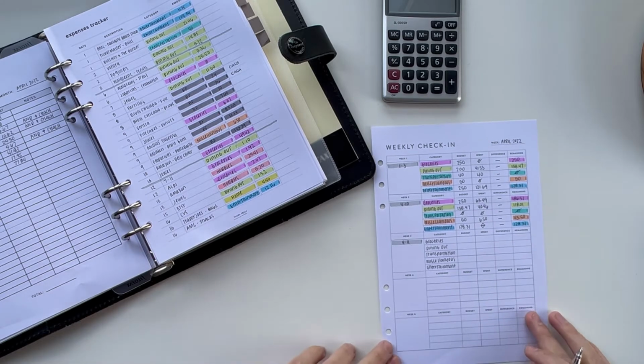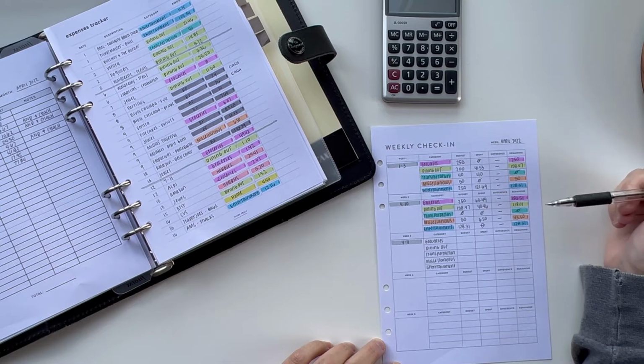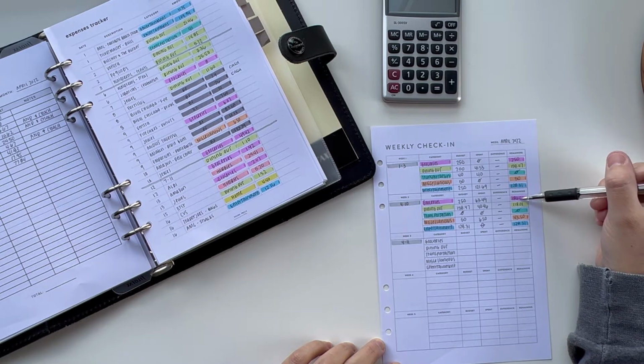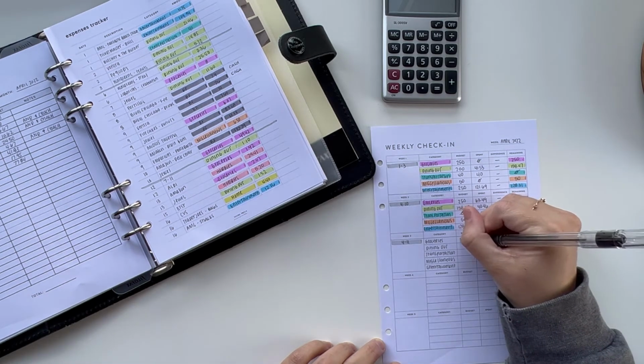What I do is, let's see, at the end of last week's video, I had $186.51. That was what I had left in my grocery category when I started with $250 for the month. So I'm going to bring that down here.